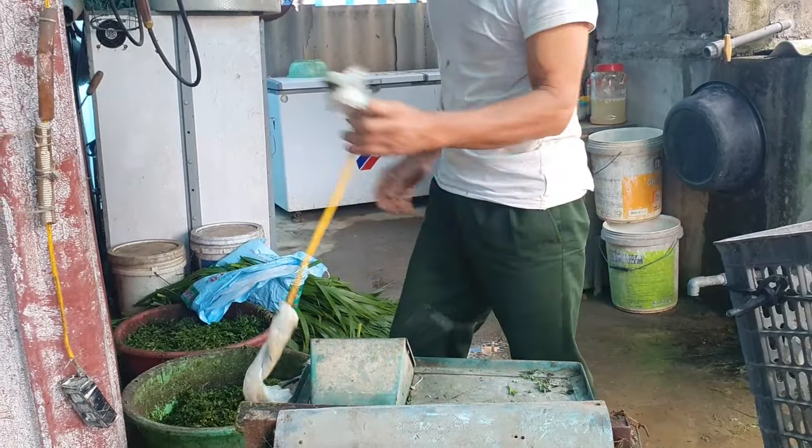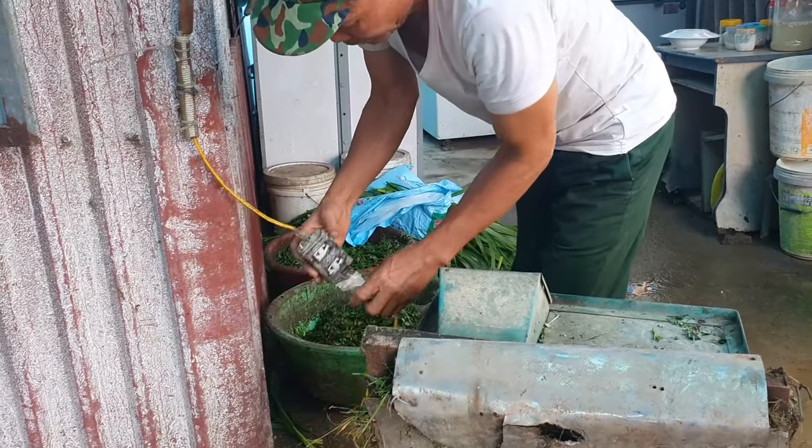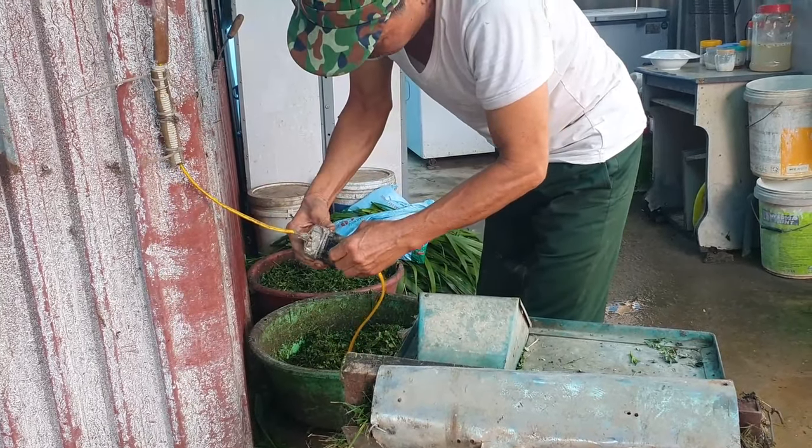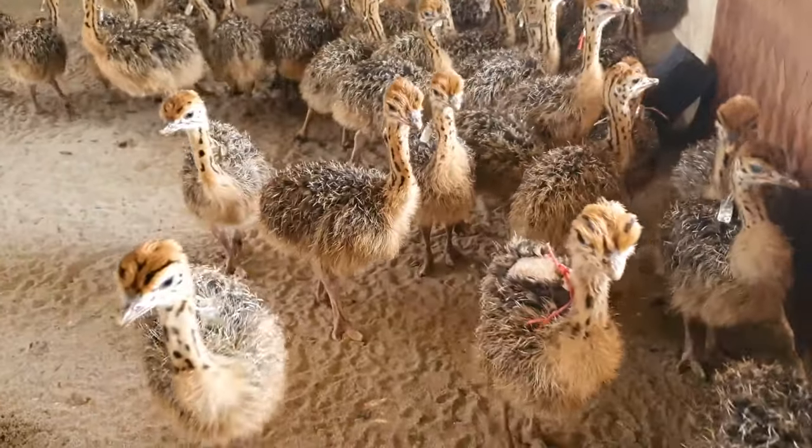Humidity set at 20%. Parameters of multi-phase ostrich egg incubation: temperature 36.5 to 36.8 degrees Celsius, humidity 20%. Stir eggs every 2 hours.